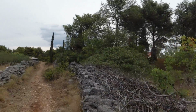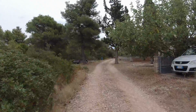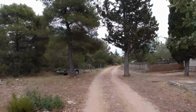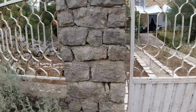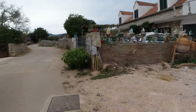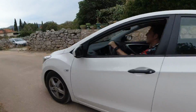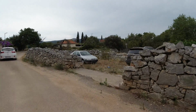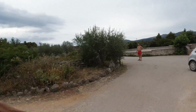And some houses. Alright, so sort of a neighborhood here. Let's see where this goes. It's got to connect back to that main road that I was on, one way or another. Alright. I don't know what I'm doing at this point. Just trying to follow my intuition. Okay, I don't even know if I'm going the right way at this point, but it's an adventure. Boom.